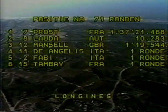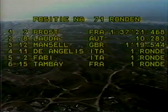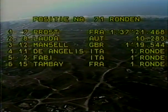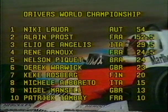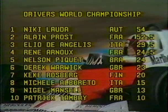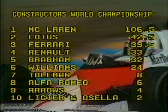Nigel Mansell third for Lotus, De Angelis fourth for Lotus, Teo Fabi's Brabham is fifth, and Patrick Tambay comes home sixth in the Renault. In the championship points, therefore, Alain Prost closes to within 1.5 points of Niki Lauda, but Niki Lauda retains the lead, and Elio De Angelis the only other driver with even a theoretical chance of beating them in the 3 remaining races. And in the Constructors' Championship, McLaren's total means they're already the champions.